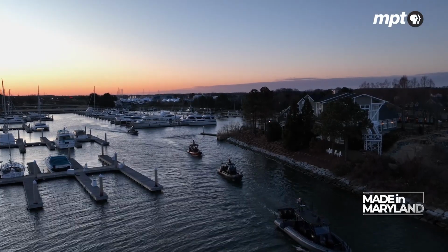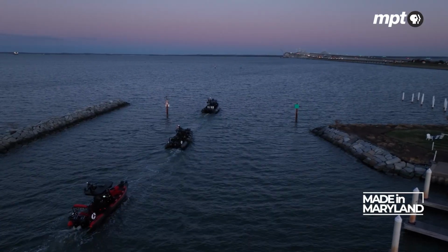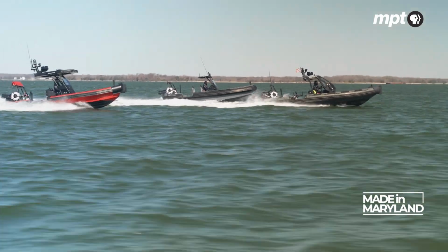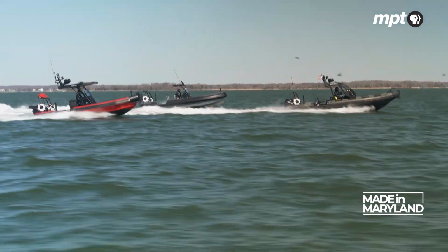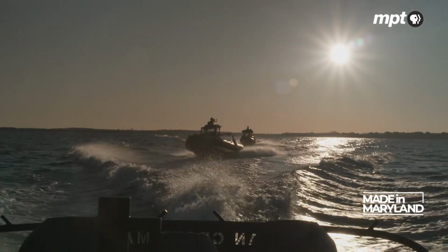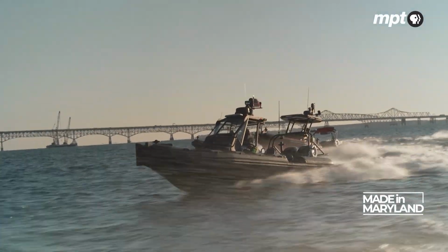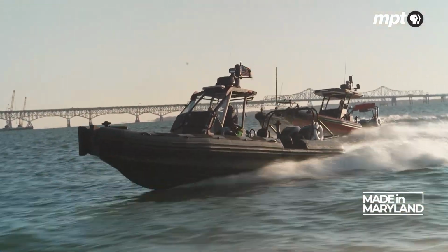Queen Anne's County is home to one of the state's leading manufacturers of rigid hull inflatable boats. Oceancraft Marine is a company that I helped co-found about 14 years ago. We design and build boats specifically for professional mariners. So military, law enforcement, fire, search and rescue, worldwide, right here from Kent Island, Maryland. The boat's lightweight hulls, inflatable side tubes, and powerful engines make them ideal for life-saving operations on the water.